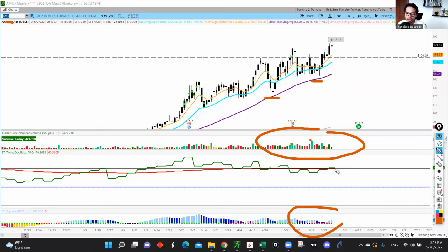And of course, we have a squeeze. The trend oscillator is trying to go green here, trying to go above that red line, which is pretty constructive to the long side. And now you can see that AMR is breaking above this 164 pivot, a little bit extended from the moving averages. So I think the best case scenario we can see here is a pullback into that 164 pivot to retest those moving averages, and then a continuation of the rally. But of course, you can see here that we are seeing an inside day on lower volume. So another way to play this would be a break above this level right here, and then a continuation higher.